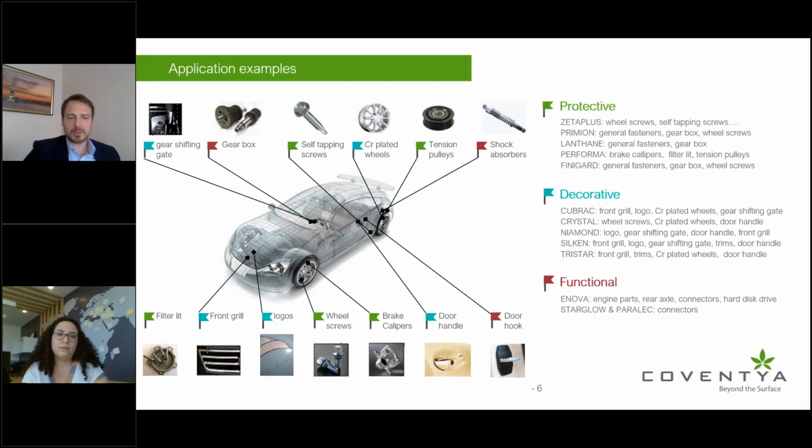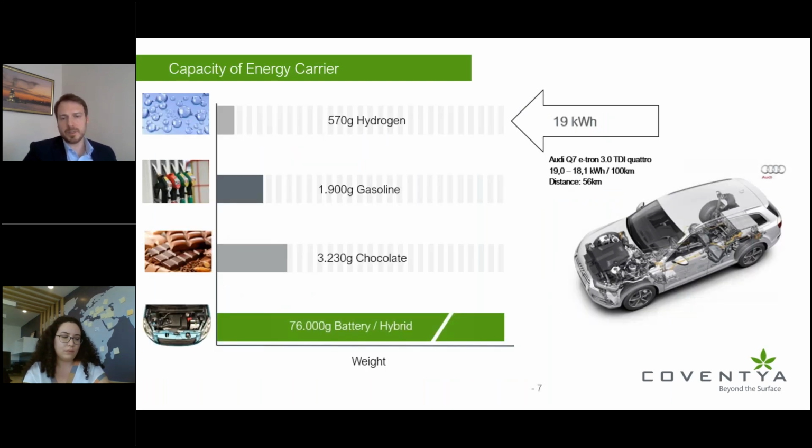When we talk about the core business, which is automotive, we know that the protective is the leading actor there, but you can also see that there are many applications in various parts of the car that are partially decorative or functional. And Coventya is proud to say that we are the third leading chemical supplier in the world in terms of plating. And for the core business related to automotive, it's even possible to supply almost everyone.